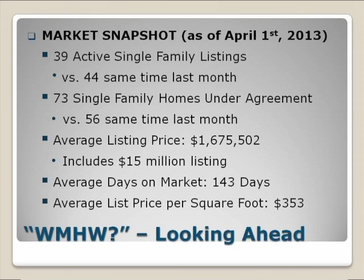Take a peek at what's going on in the town of Needham as of April 1st, 2013. And the thing I think that jumps off the page for both of us is that first number, 39 active single-family listings. That's not a lot, is it?